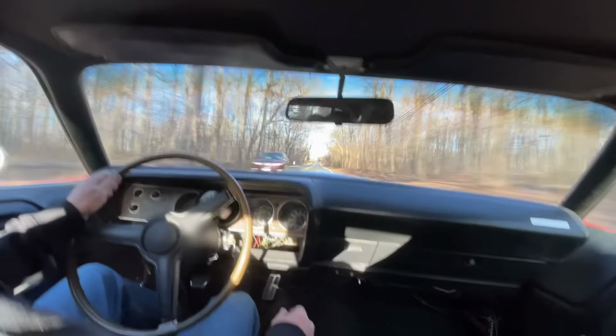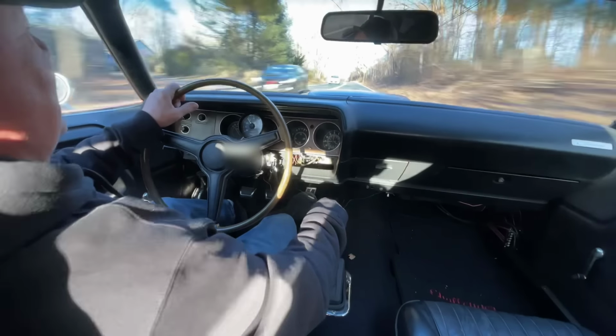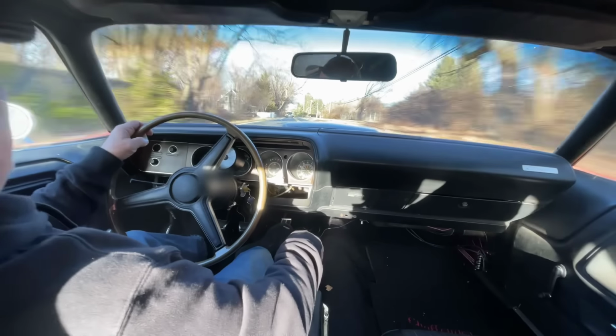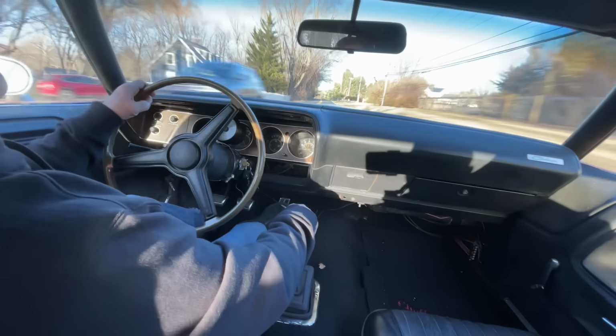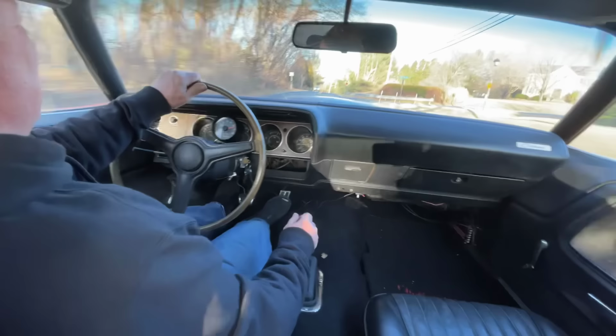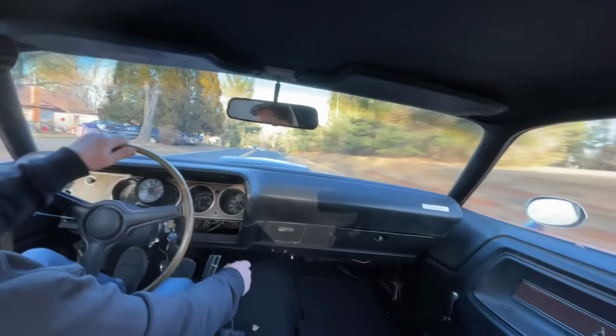For whatever reason, last time I had it out, I was thinking that maybe the convertible was faster. But now that I'm driving this thing after I hadn't driven it for a while, it is nuts. I think this thing will walk the dog on the convertible. Who knew, man? It's a tough call, but you got that big 440, man.